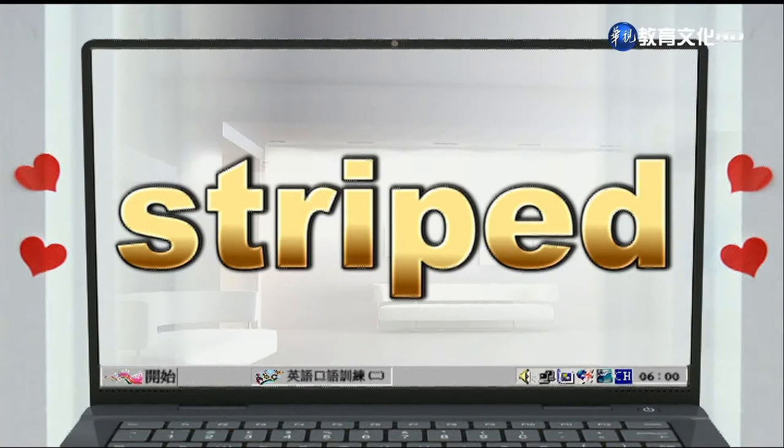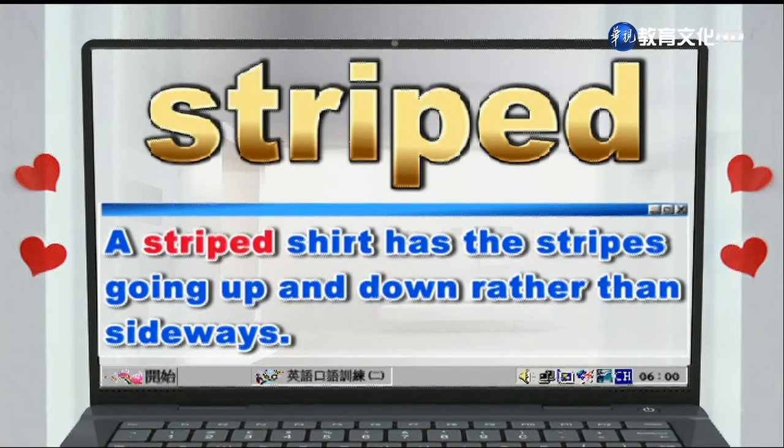Striped. A striped shirt has the stripes going up and down rather than sideways.